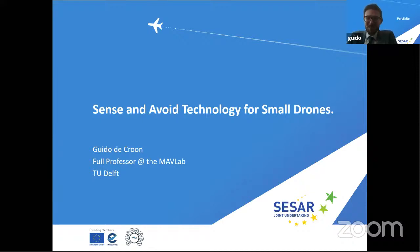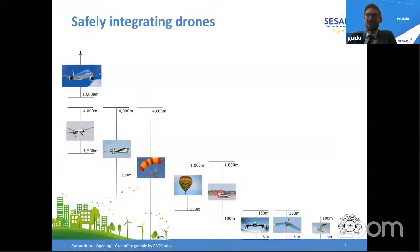And welcome to this symposium on sense and avoid technology for small drones. I am Guido de Kroon. I am full professor at the micro air vehicle lab of TU Delft. And well, I'm very glad that we can have this symposium here today.